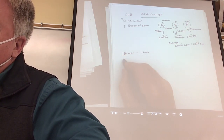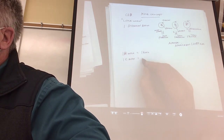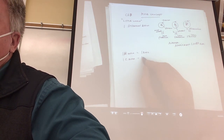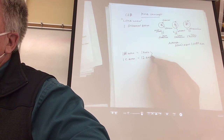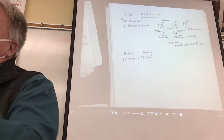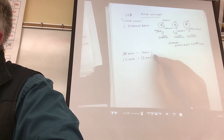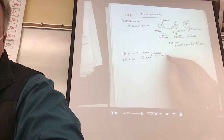But I'm going to go visit another atom, 1 carbon atom. How much does he weigh? And I'll use whole numbers for right now, but anybody know? How much is carbon? Okay. So what do you notice if you compare that? If I were down in that little world and I picked up a hydrogen atom and I picked up a carbon atom, what can I say? Carbon is how many times heavier? Okay, 12 times more massive or heavier. What do you want to use? That doesn't matter to me.